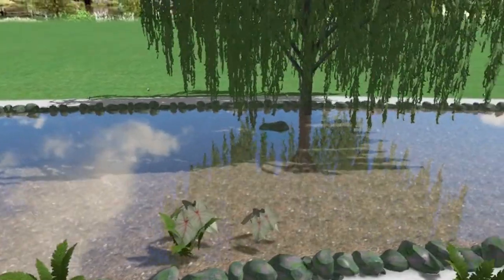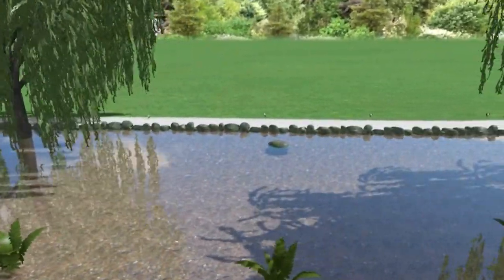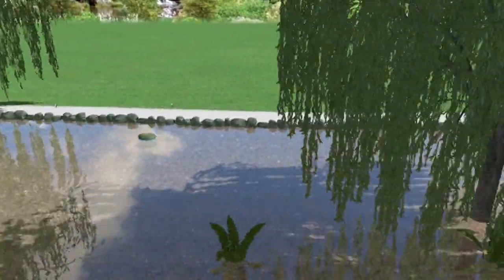My pool is accessible to all because it has smooth ground around it with gentle curves and allows for easy access in and out for everyone.